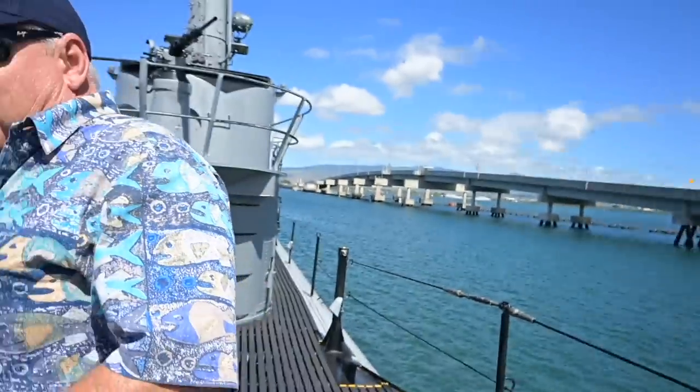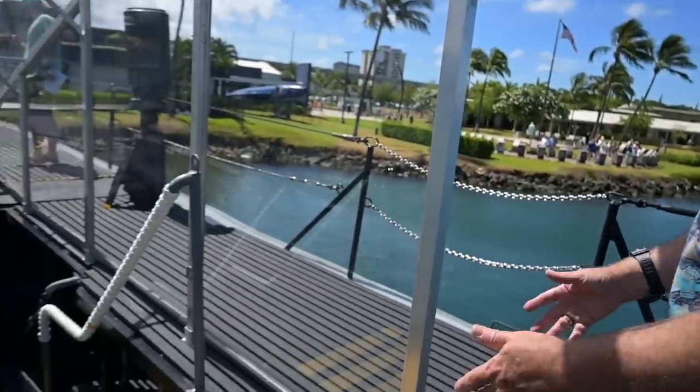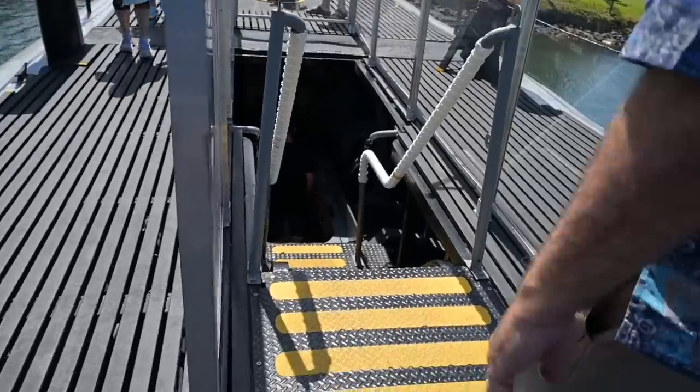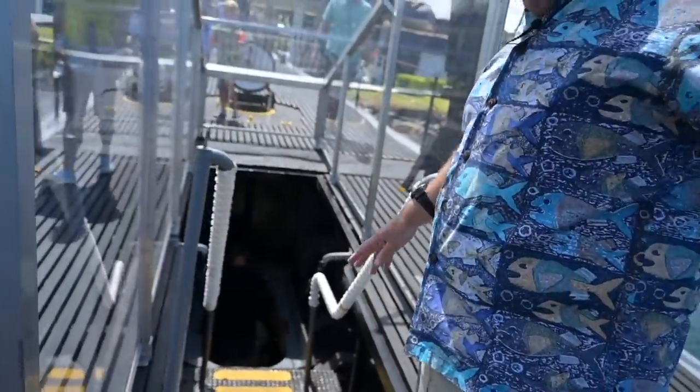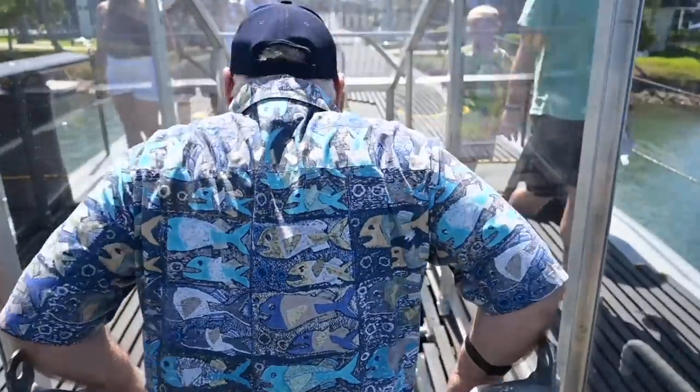Right. Yeah. So you want to go inside? Let's head down. This stairway obviously wasn't here when Bowfin was in commission, but this was how weapons were shipped down into the forward torpedo room, set on the deck, tilted up to match the angle, and then down into the room they came.